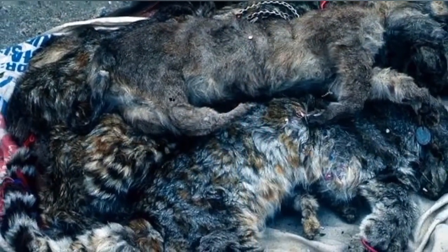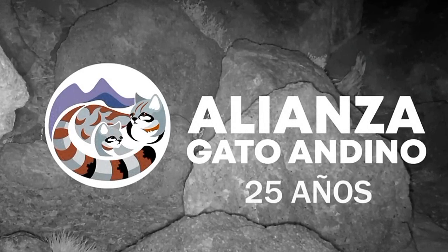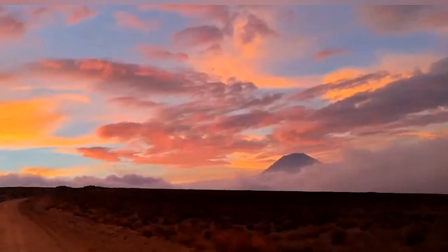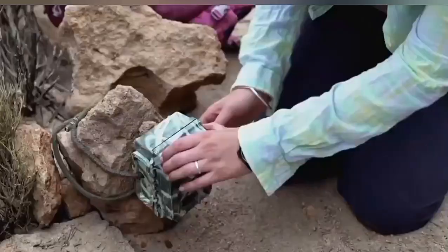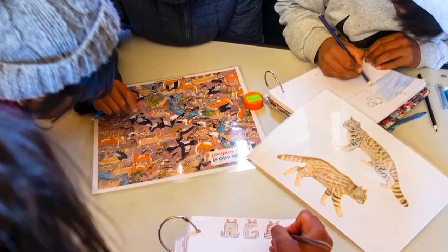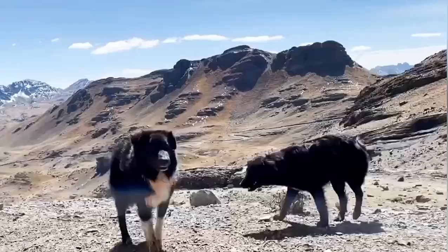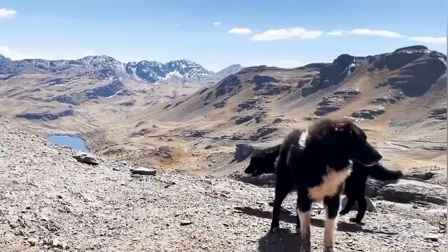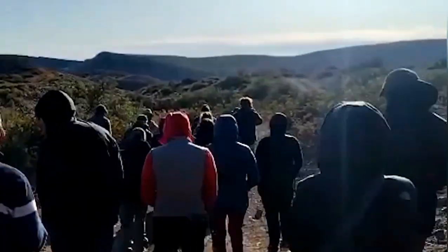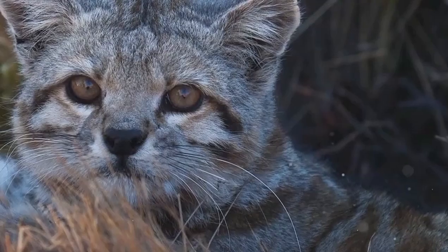But there is hope. Conservation organizations like the Andean Cat Alliance are working tirelessly to protect this elusive feline. From camera trapping to community education, their efforts are making a massive difference. But these challenges are immense. I hope that these efforts outpace the threats facing this remarkable cat.